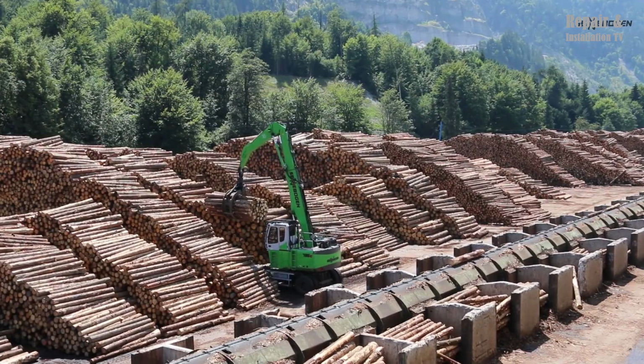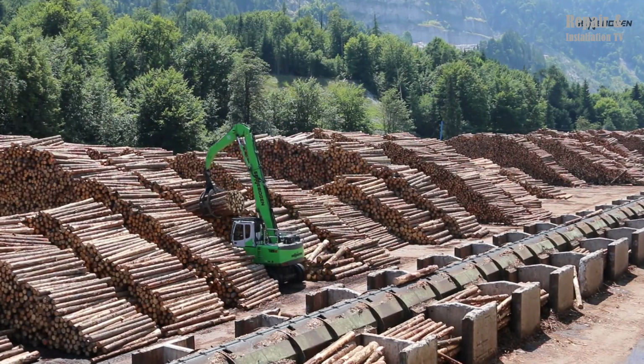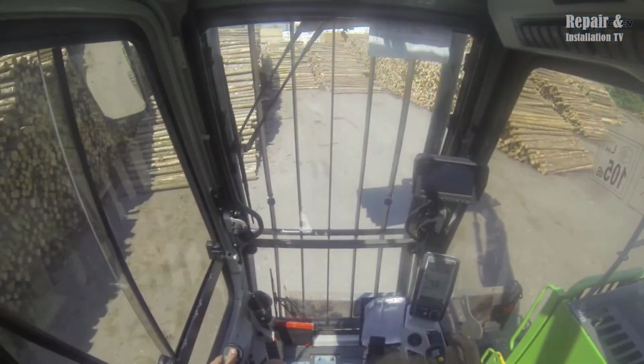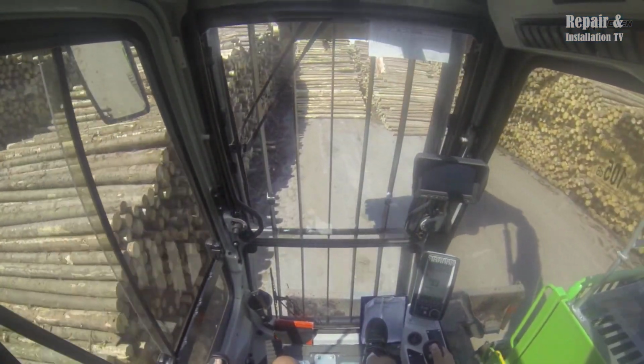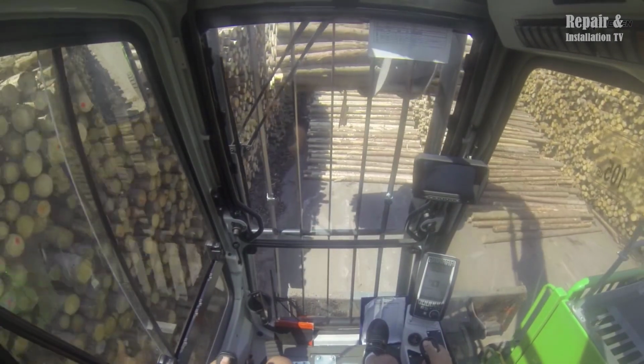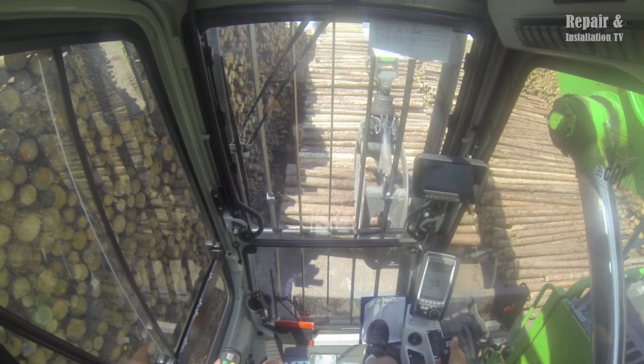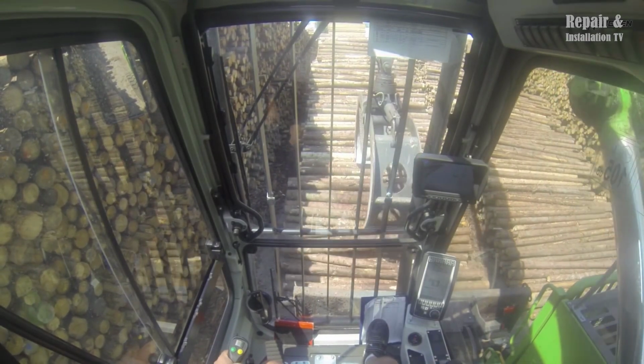Equipped with a powerful travel drive and impressive acceleration speed of up to 20 kilometers per hour, the Sennebogen 723 effortlessly conquers inclines and challenging terrains. This feature ensures quick and smooth movement throughout the sawmill premises, allowing for efficient log transportation.